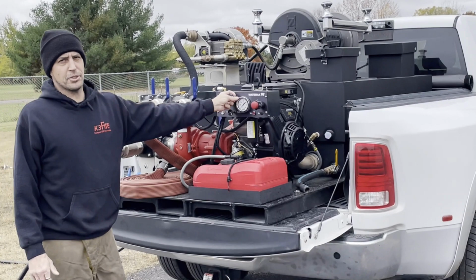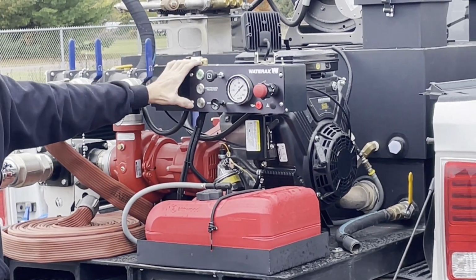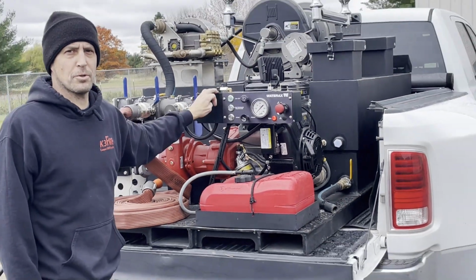It's a matter of pulling the choke, turning it on, pushing to start. Once the unit starts to run, pushing choke controls in.